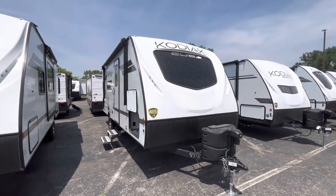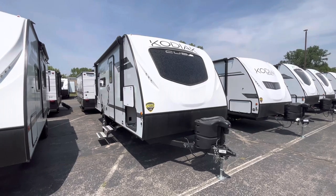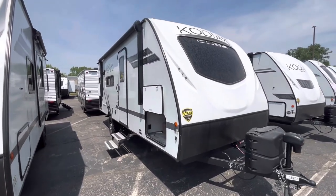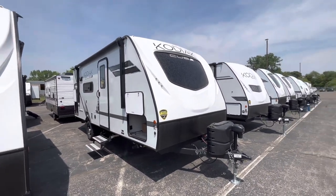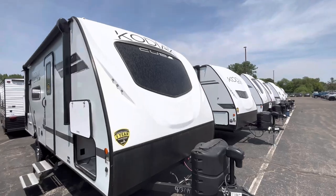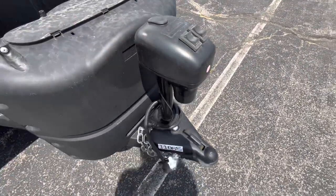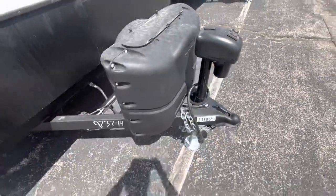Today, I have the pleasure of showing you guys this 2022 Kodiak Cub 199 RK. It's going to be about 24 feet long, 4,200 pounds. This is the perfect couples coach. Lots of countertop space. Got your nice automotive windshield up front. Power tongue jack with a light on that, so helping out if you need to do some work in the nighttime and you can't see. That helps you out there.